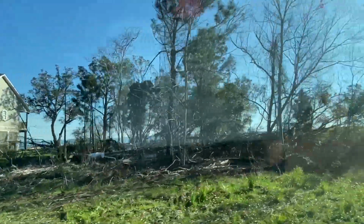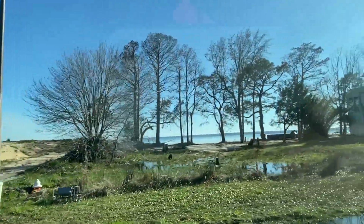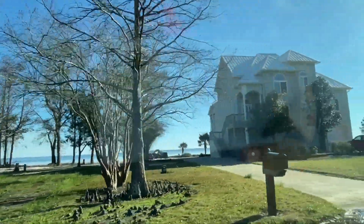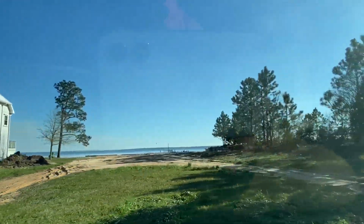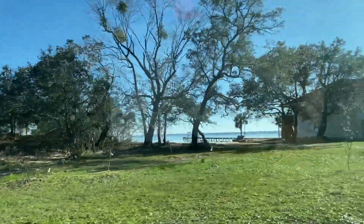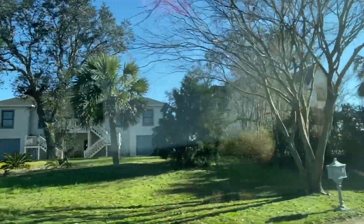Yeah, you can tell there was a hurricane that just blasted through here. Maybe even a storm surge or something. You can just tell by the trees. Nice big houses on the water. I don't know what they would cost in this neighborhood, but they're a little bit nicer real estate if you're not afraid of getting your house blown away by a hurricane. If a hurricane is something you're afraid of, this may not be the place for you. Ooh, they have a tulip window. This is a nicer looking house right here.